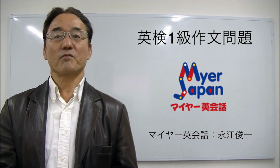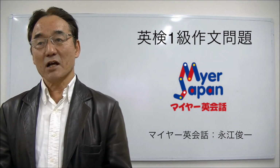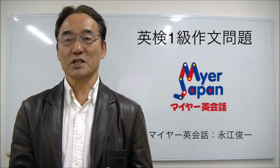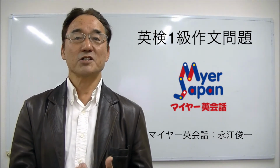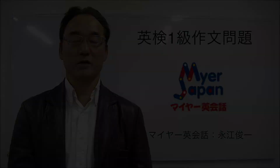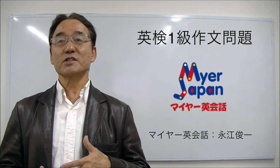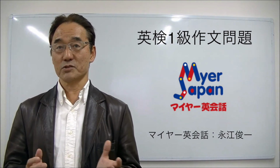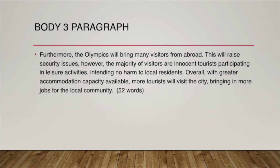From the keyword in Body 1, construction project, I now discuss a related topic, utility of infrastructure brought about by the Olympics. Body 2 paragraph should also start with a topic sentence. If necessary, use transition word. There should be only one topic in the paragraph. After Body 2, Body 3 follows, and introduce the new topic, and similar comments apply to this Body 3, the same as Body 2.